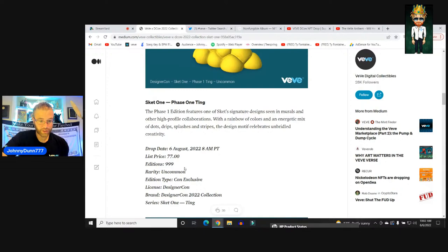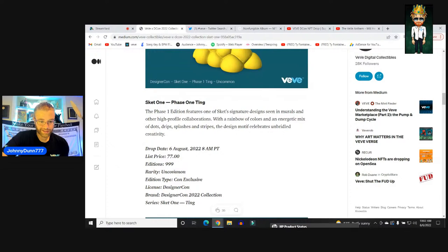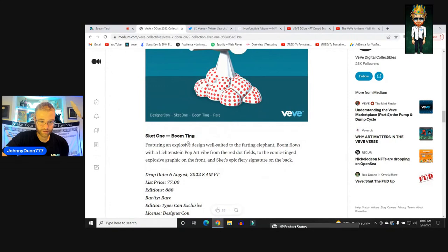Make sure I got the first one here. So the first one, we got the uncommon. Right off the bat, we're starting low today. Under 1,000 editions for the highest rarity uncommon. I love that fact. $77 list price. This is a blind box, so they're all going to be $77. The rares at 888 editions.